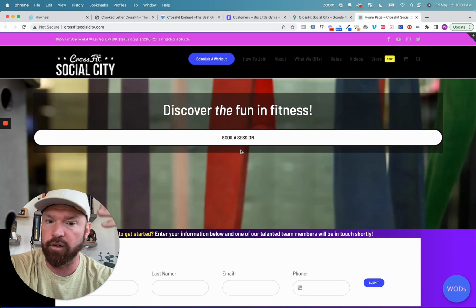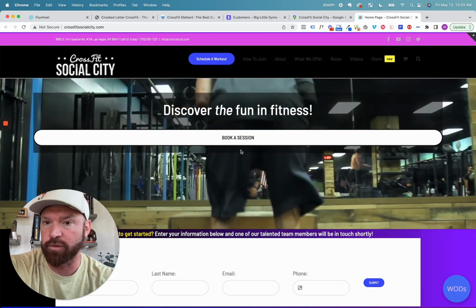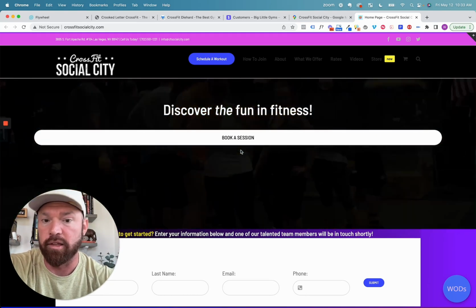So we have to move very, very quickly. And we also got to make it very, very easy to take the next step, and it needs to be as frictionless as possible. So you can't be adding clicks to the process, and the page certainly needs to work.